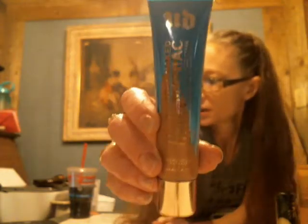And then there's a Hydromaniac Stay Naked Tinted Glow Hydrator, medium coverage. I'm not really sure what that is, but this is almost completely full. So, there you go. This is also available. And then we have Ultra Repair Face Moisturizer.